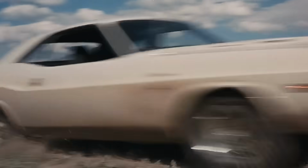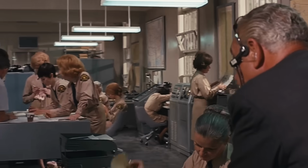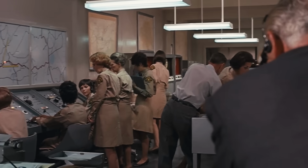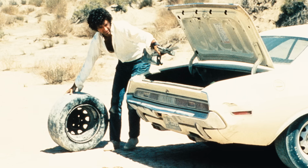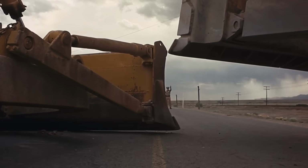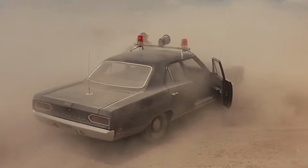In Vanishing Point 1971, director Richard C. Sarafian created a film where the central force isn't a person, it's velocity. Barry Newman's character Kowalski has little dialogue, few interactions, and no clear goal beyond reaching San Francisco in a hurry. But the vehicle, the 1970 Dodge Challenger, is present in nearly every frame.